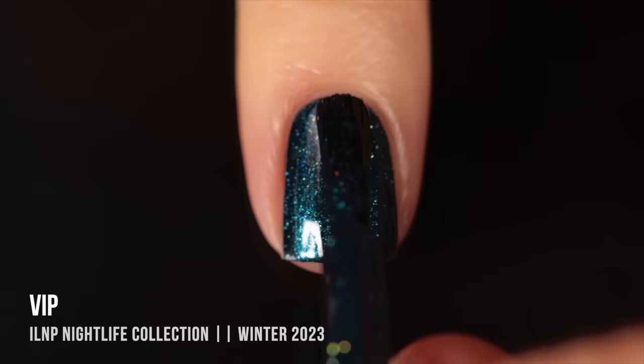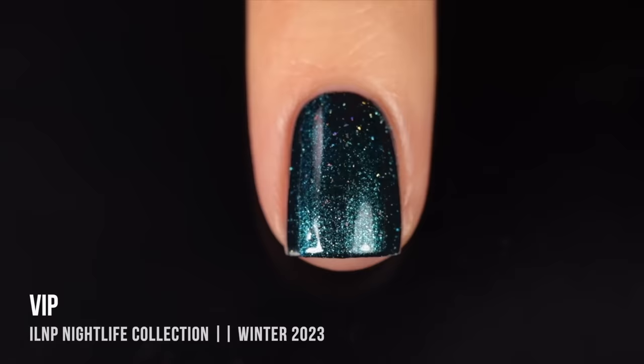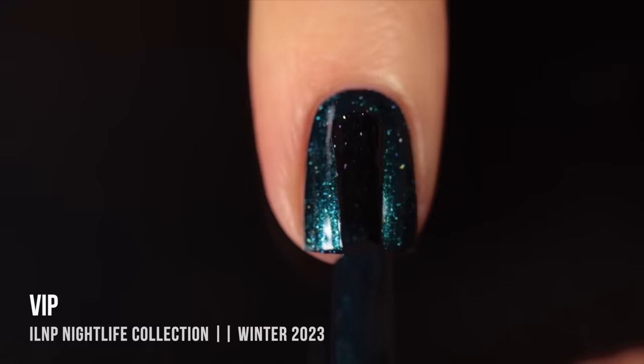I would totally wear this black and teal. I love that lit from within look that I get in two coats. It's just really, really stunning. But I did get full coverage in those first two coats, and what I like to do is a third coat to magnetize. So I'll just do a slightly thicker coat, and then while that polish is still wet, I'll hold my magnetic wand over it, and that's how I get my cat eye style.